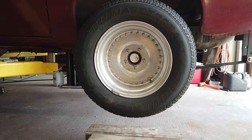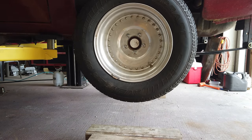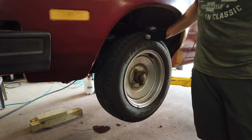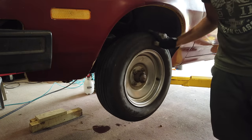So that's great, but why are we lifting the car all the way up into the air again? Well, since we still have a few hours of sunlight left, there's a concerning part on the front end I'd really like to change out.